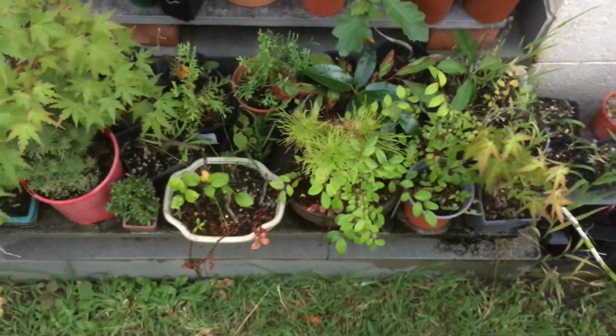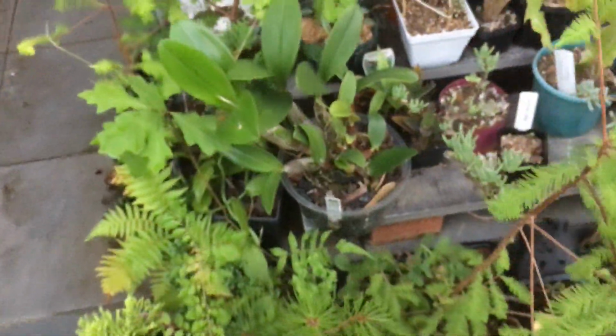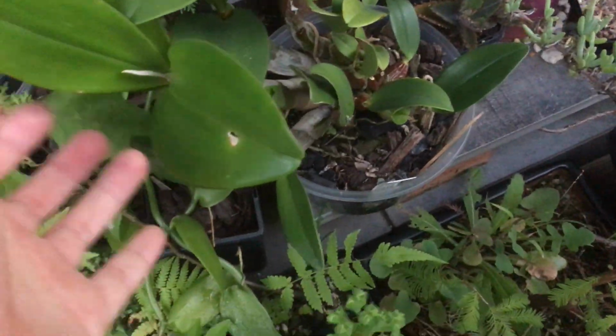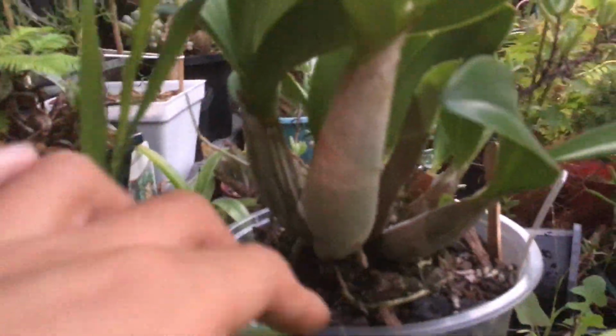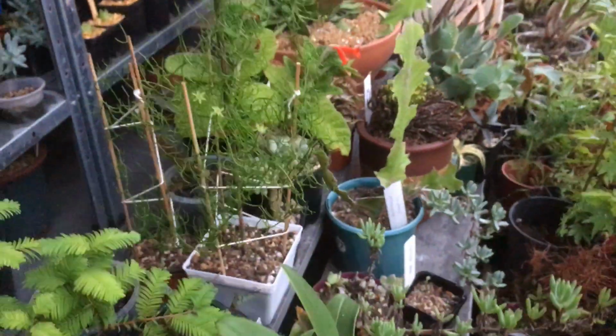The trees here again doing alright. My little azalea bonsai, let's see if we can get a shot of that. These are all doing alright. My Dendrobium Wayne's Gold, I've moved it here because I find that it burns quite easily on hot days. And this is also doing really well. Look at this new growth. Look at how big it is, how thick it is.